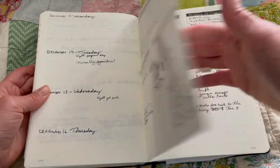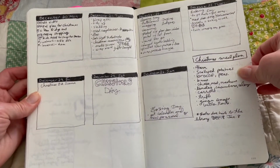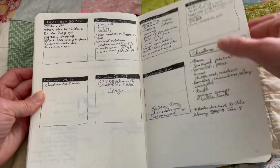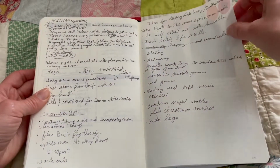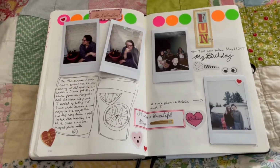My favorite weekly is this because it's so visually appealing and I took the time to do it. My plan was to add some art to the bottom, but I didn't get to. Now at the end of this journal, I wanted to add some Polaroids from the year and make some art journal spreads.